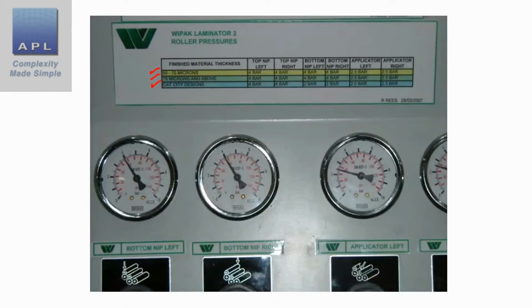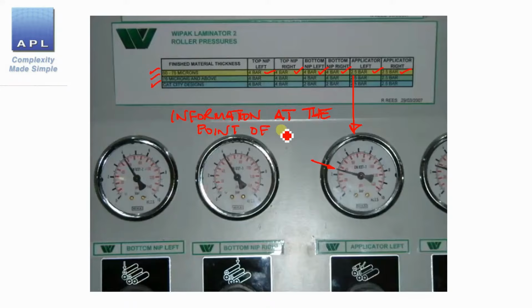But if you look, it says we should be at 4, we should be at 4, we should be at 4, we should be at 4, we should be at 2.5, and we should be at 2.5. So the applicator left, look, says 2.5. There's the dial right there. Where are we? 2.5. Visual management. This is information at the point of activity. Super important. The idea of being at the point of activity. Everything should be easy and at the point of activity.